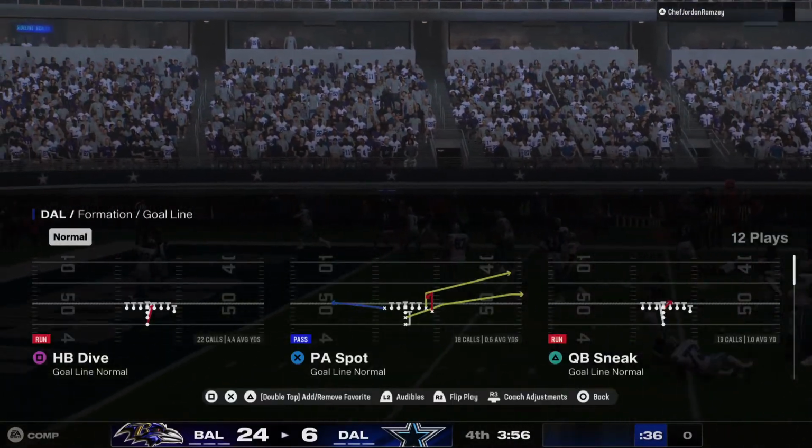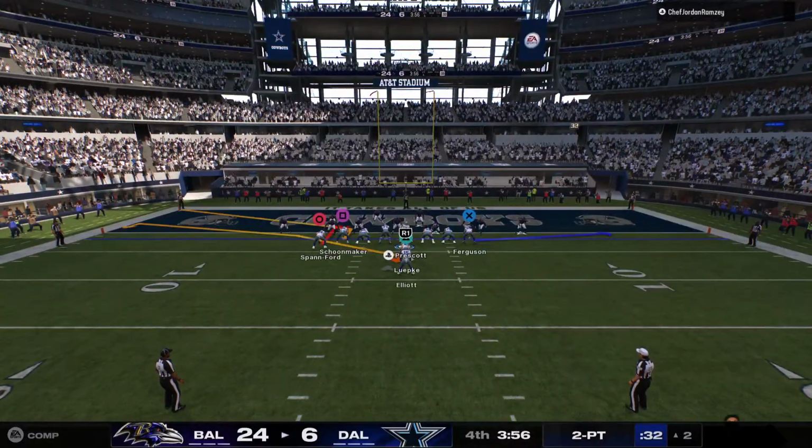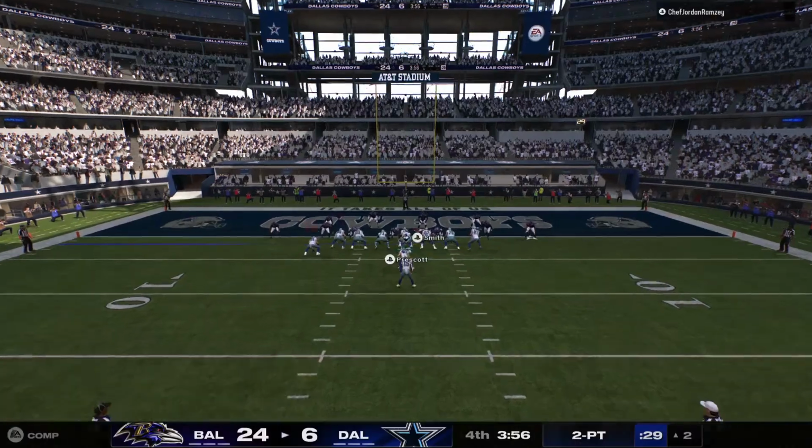So good, Kate. You'll hear running back coaches say this: slow to and then explode through. And that's exactly what he did. Slow to the hole, but explodes for the touchdown.